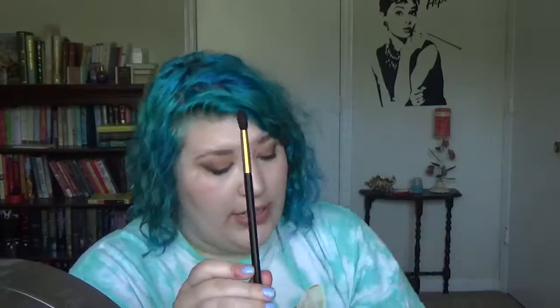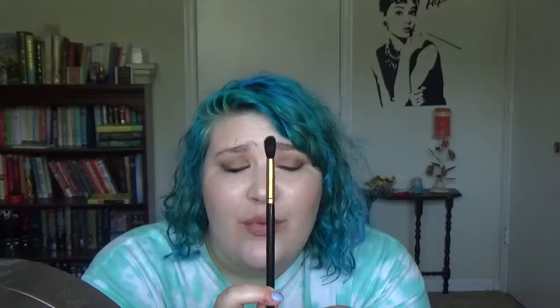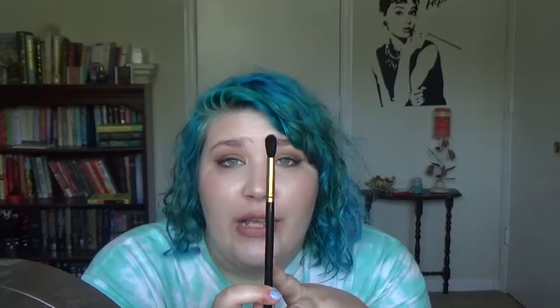And this brush was the Shining Star. I love this brush. I grab for this brush so often because it just does a beautiful job at blowing out harsh lines. Of course, you can find brushes that look like this in tons of different brands. I know that Coastal Scents makes brushes that look similar to this. Morphe makes brushes that look similar to this.